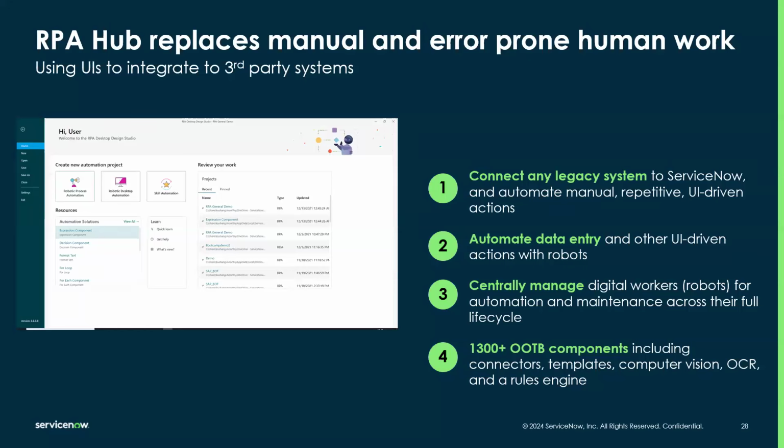So we connect to any legacy system through ServiceNow. We can automate things like data entry or other UI actions with our robots. We'll centrally manage those digital workers within the ServiceNow instance and even call them from Flow Designer. So if you're automating internally or externally with APIs and processes on your ServiceNow instance, you can always involve the data that's coming from those robots, for example. And like I mentioned, thousands of out-of-the-box components from templates, connectors, OCR, and that rules engine.